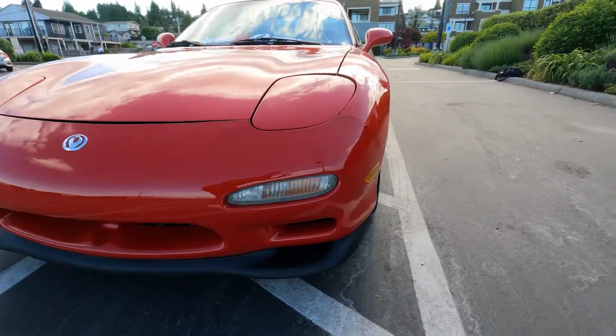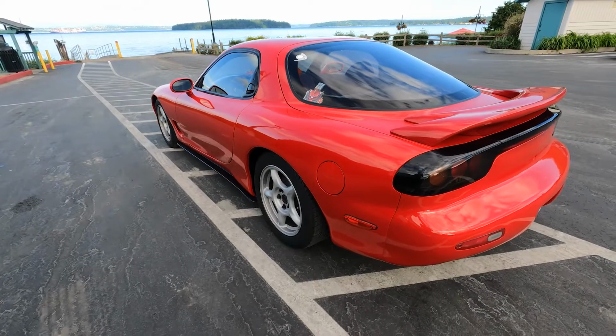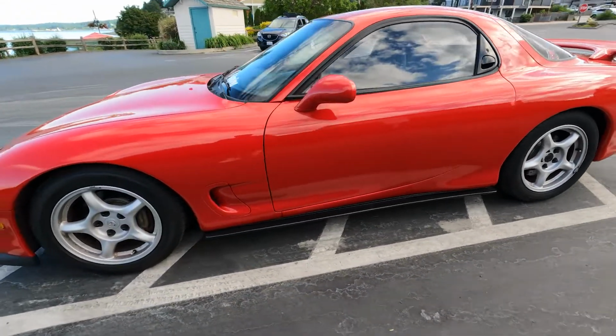Oh my God, so much fun. These cars have gone up in price like crazy. The highest I've seen these go for is about $45,000. I personally don't think my car is worth that much, but at the same time, it's a timeless body. Every time you see this car, it's snapping heads. Every time I go to a gas station or car meet, everyone wants to see it.